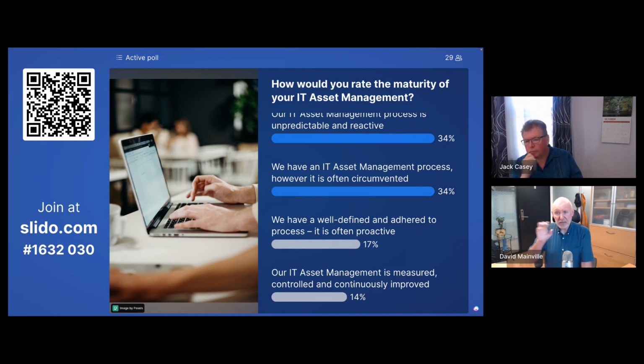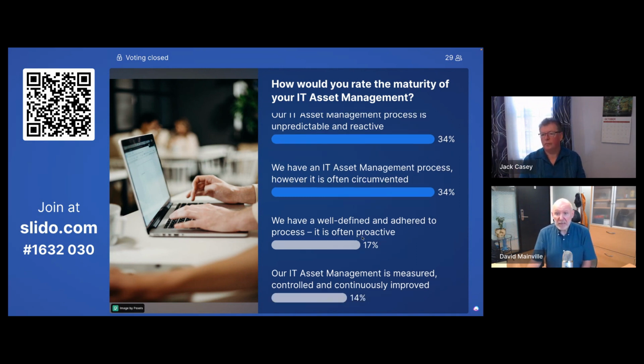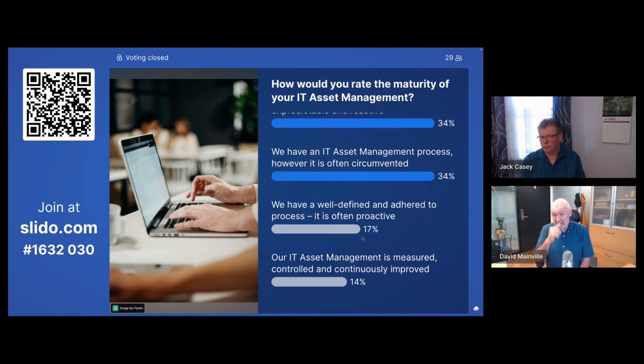Okay, why don't we hold it off here? So you can freeze the poll just to talk about this. It looks like about 68% are relatively immature. I don't mean that as a negative comment, but just looking at these results, having a process that's unpredictable and reactive and one that's often circumvented. We've got 17% who have a well-defined and adhered to process. It's often proactive, that's great. And 14% of the respondents say they have a very mature, measured, continuously improved process, which is outstanding.